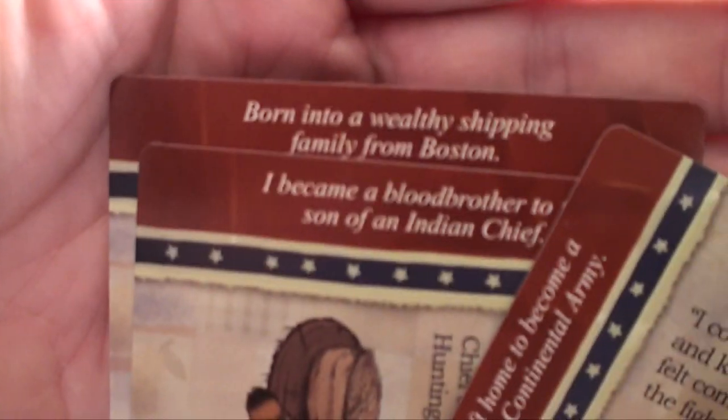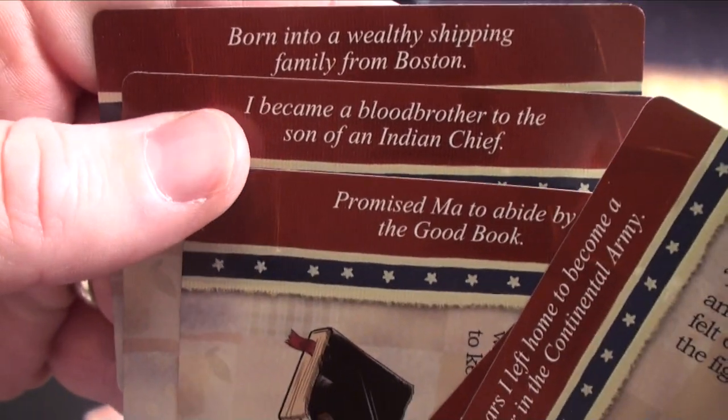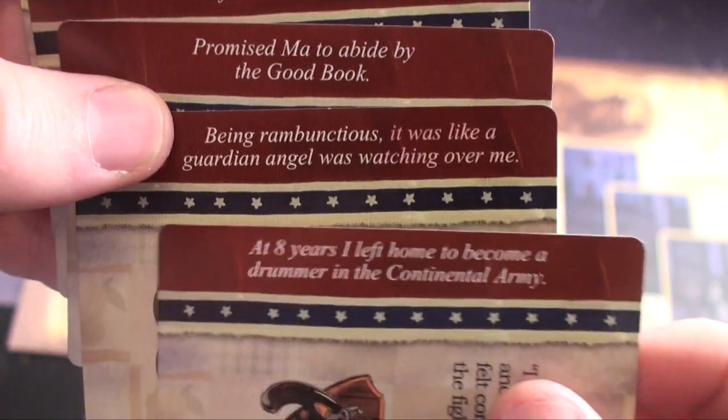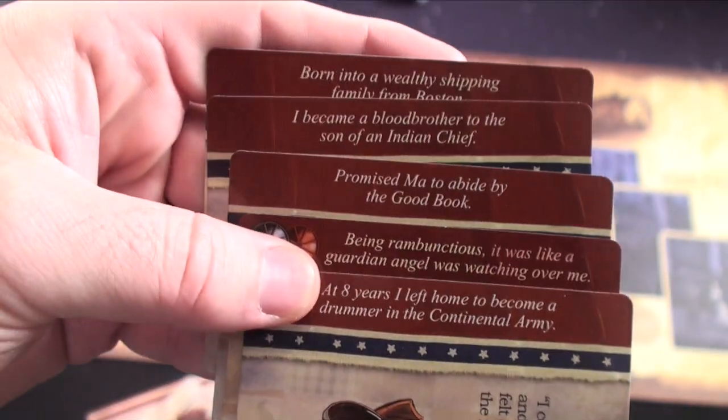your story. So: born into a wealthy shipping family from Boston, I became a blood brother to the son of an Indian chief. I promised Ma to abide by the good book. Being rambunctious, it was like a guardian angel was watching over me. At 8 years old, I left home to become a drummer in the Continental Army.